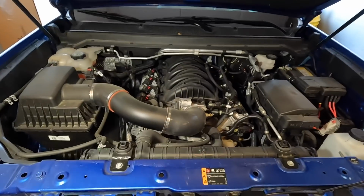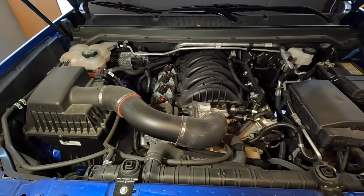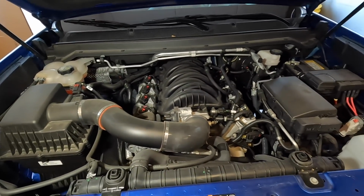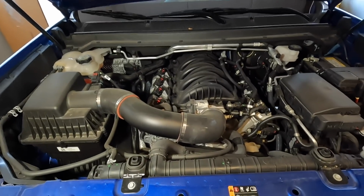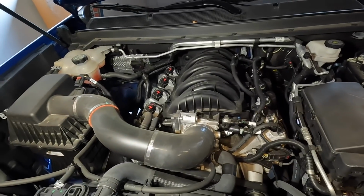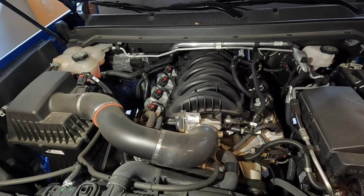Check out the build series we did on this truck. This has been fantastic. I really like this truck. It's a 2020 Colorado. We did a few modifications to it, but this is obviously the biggest modification. This is a 2020 Silverado engine and transmission.